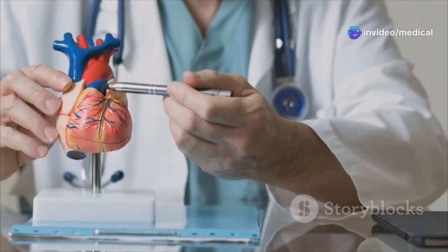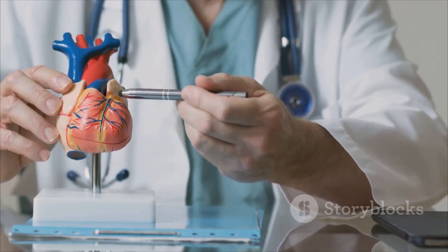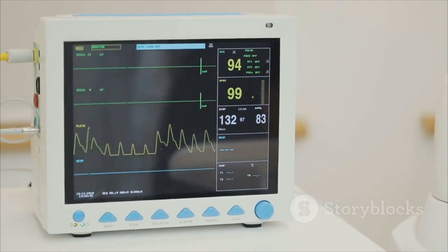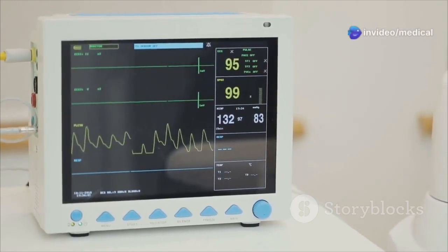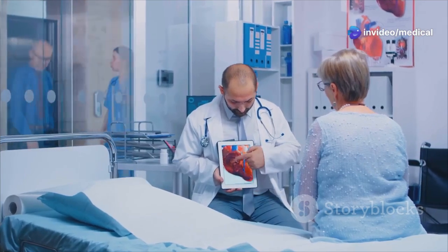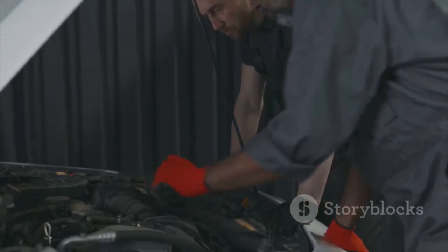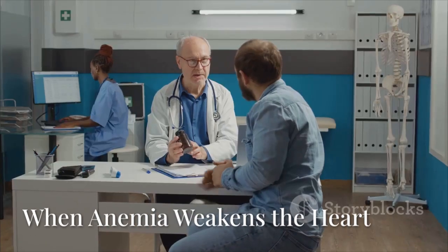The heart, in an attempt to compensate for this lack of oxygen, has to work harder. It beats faster and pumps more forcefully to try and deliver enough oxygen to the body. This extra workload can put a strain on the heart, eventually leading to heart failure. It's like forcing a car engine to constantly work in overdrive. Eventually it will wear down.